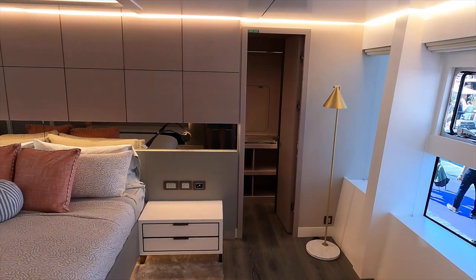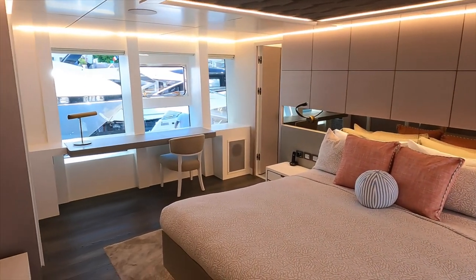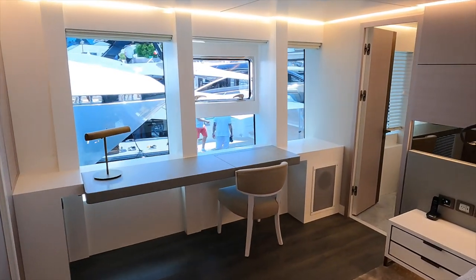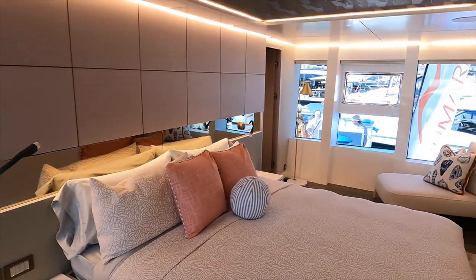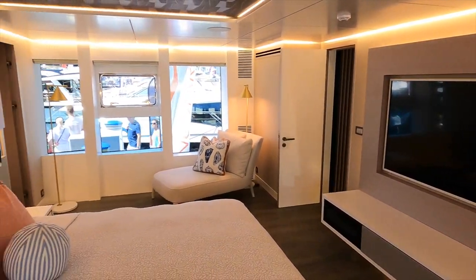To starboard, we find a door that leads into the walk-in wardrobe. To port is where we find the entrance to the ensuite. I love the fact that there is also a desk and chair to port. Just imagine the views from here as you catch up on your emails. The narrow mirror on the forward bulkhead gives a sense of additional depth in this luxury VIP suite. And just look at the size of that TV.